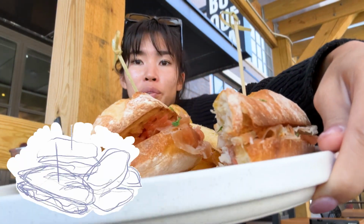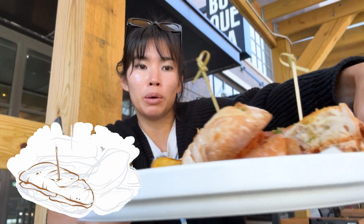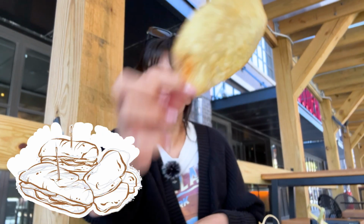Next up, I have the bocata de jamon. It's just a little sandwich on a baguette. Got some jamon, some tomato sauce in there, and some big old homemade chips.